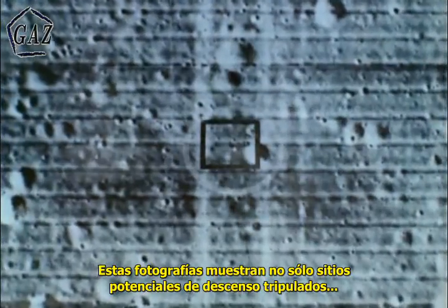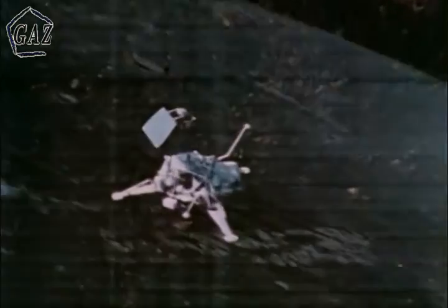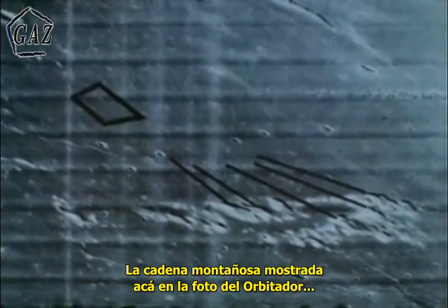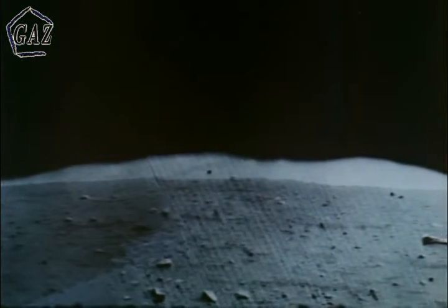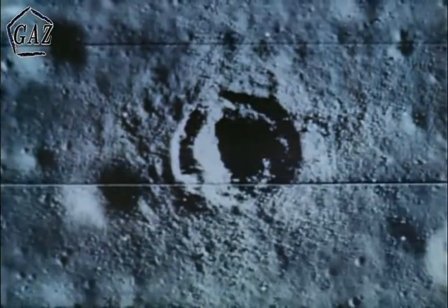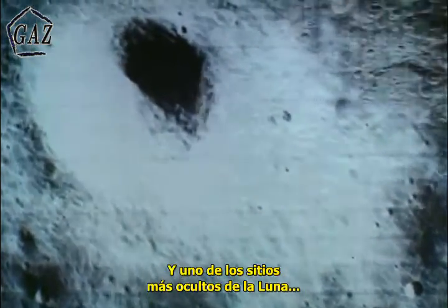This series of pictures shows not only a potential landing area for astronauts, but the place where Surveyor 1 landed. The mountain range shown here in a Lunar Orbiter photograph looked like this to Surveyor on the moon's surface. These are some of the other primary site photos, and one of the hidden side of the moon.